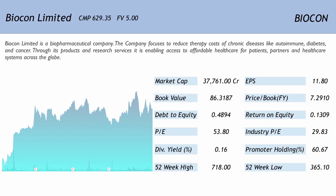US generics business will see significant pricing pressure due to channel consolidation, highest ever approvals and reducing opportunity size. Hence, companies that are heavily dependent on US chemical based generics should be avoided and biosimilar based companies should be added to the portfolio, is what Edelweiss has to say.